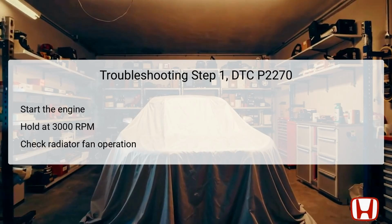Once the engine is running at this rate, it is critical to monitor the vehicle until the radiator fan activates. This activation signifies that the engine is reaching its optimal operating temperature, which is essential for accurate readings from the secondary HO2S, as the sensor will yield more reliable data under typical driving conditions.